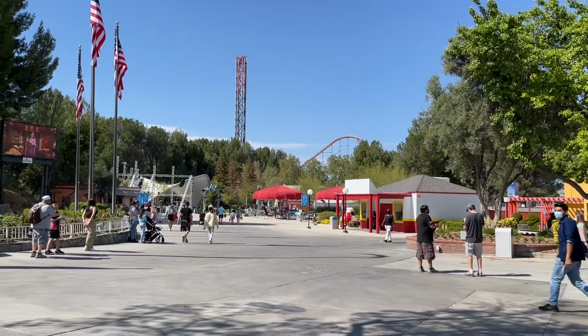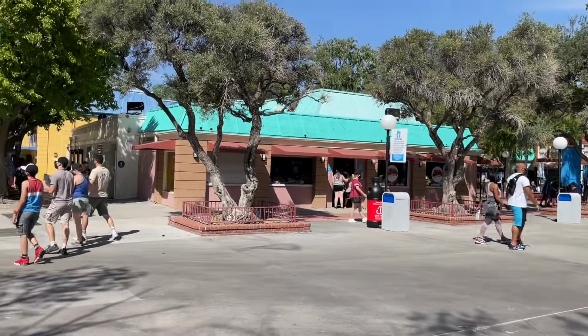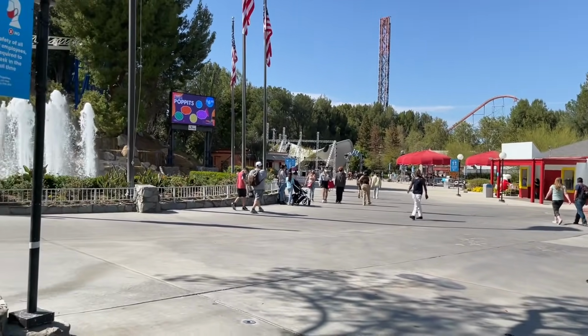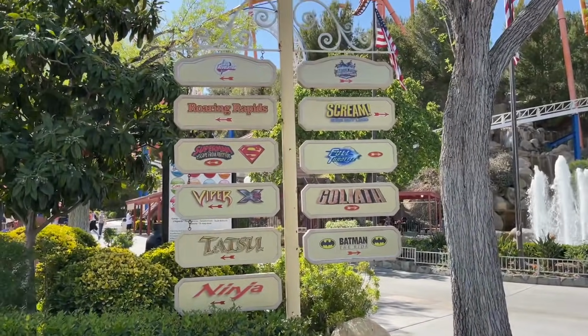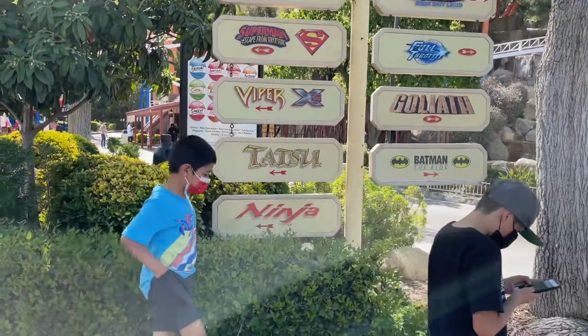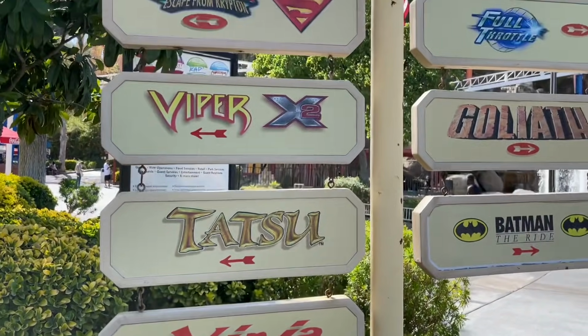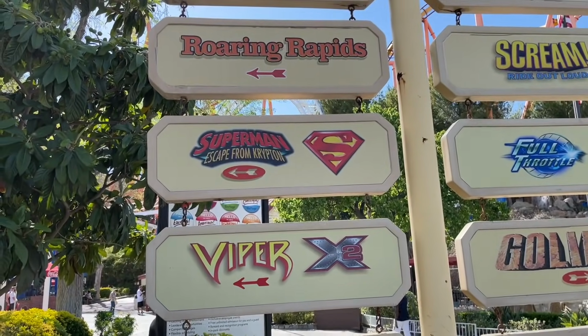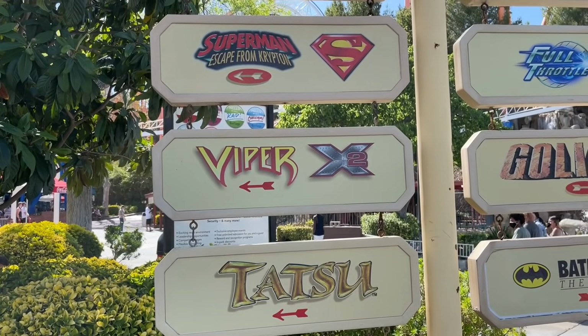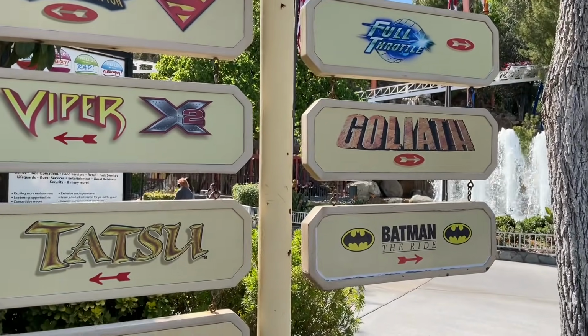Not going to lie, it feels good to be back over here at Six Flags. The crowds are pretty minimal. What I was told, they opened up at 15%. And the first thing we're gonna do is obviously get on some rides. So we're gonna do Ninja. That's gonna be our first ride. Hopefully we're able to make it to Superman, maybe even Viper. We'll see, I don't know. But man, it feels good to be back.